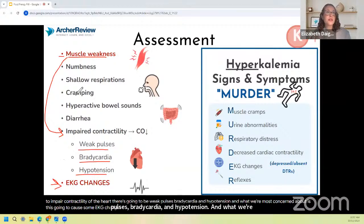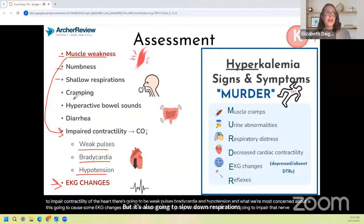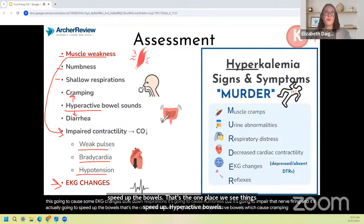But it's also going to slow down respirations. It's going to cause numbness because it's going to impair that nerve firing. And it's actually going to speed up the bowels. That's the one place we see things speed up: hyperactive bowels, which cause cramping and diarrhea.